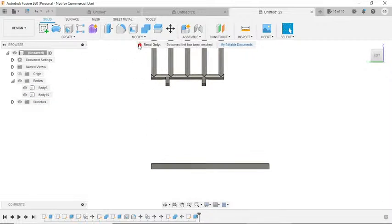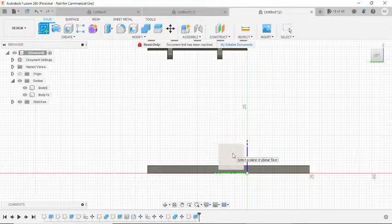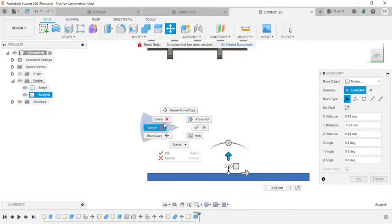So now we know that we can make a hinge point. So now we're going to move that. Where's origin gone?